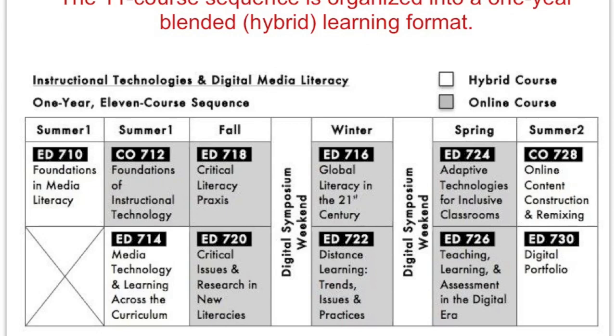So the way that this breaks down, as Nancy just mentioned, is the one-year sequence. What we would do is you'd start off in the summer with instructional tech, media lit, media tech and learning. The shaded ones, it's a little challenging to see on this, are fully online. The white ones are hybrid. So there's a face-to-face meeting, but then there's also the online component. And basically, as Nancy said, we bring you in once, and we bring you in twice for a weekend for a digital symposium, basically a conference where we all get together, we have keynote speakers, and you can showcase your work.